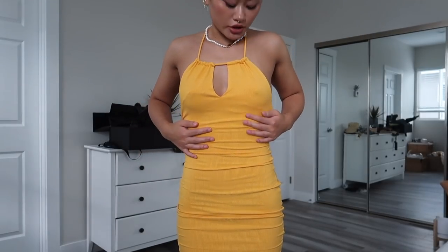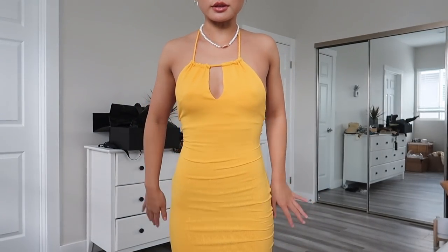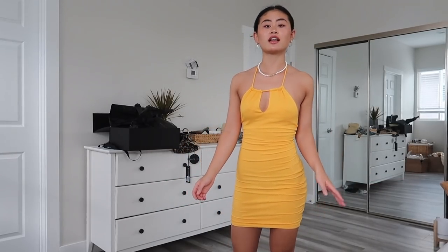I would size up because I had to go over my head and I kind of thought I was gonna not get past my shoulders. I'm not entirely sure if it's supposed to look ruched in the middle. I think it's just because it got a little too tight. I know it's the end of summer, but it's still gonna be hot for a little while. And this color is so easy to make fall appropriate. You could probably dress this up or down.